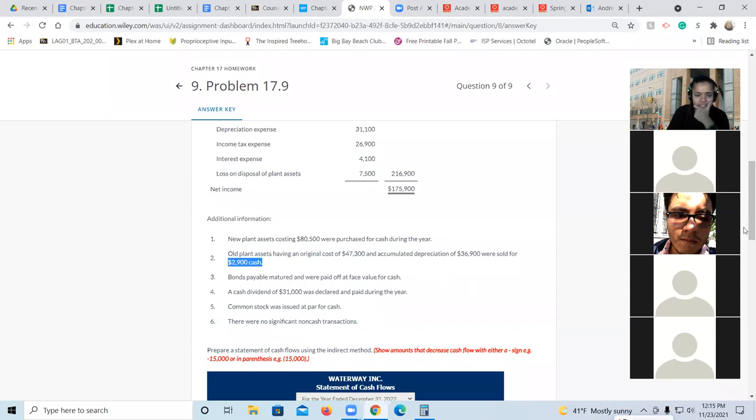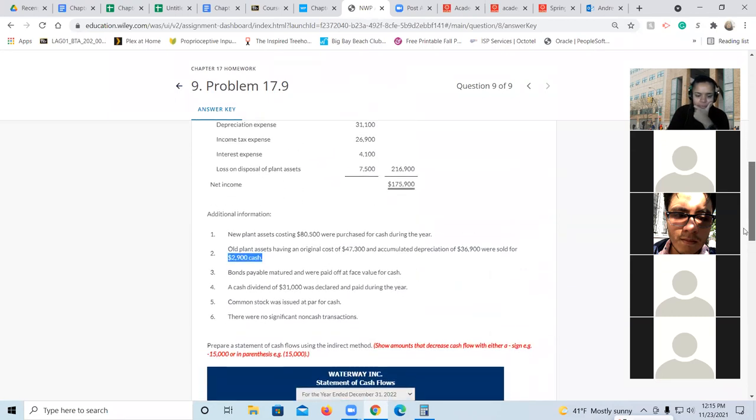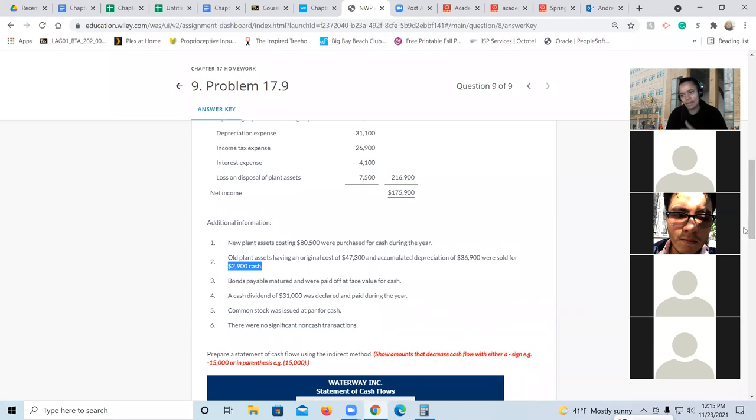Does anybody have questions on the fact pattern before I even start going through the actual cash flow? Just any questions on the additional information or the information that we've been given, something that you don't understand, anything like that? I'll give you a minute to just process the question before I even start going over the cash flow. And you can ask me anything during that time.